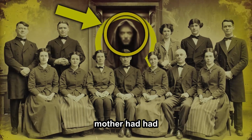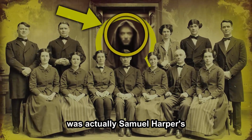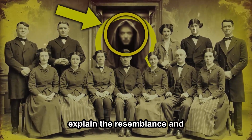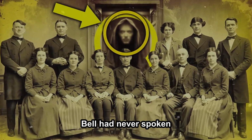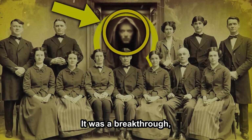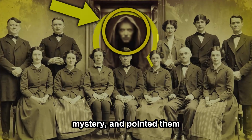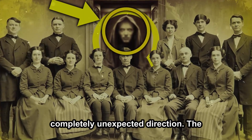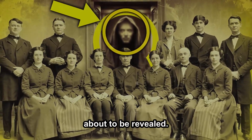Perhaps Margaret Bell's mother had had an affair with Samuel Harper, and Margaret Bell was actually Samuel Harper's daughter. It would explain the resemblance and the reason why Margaret Bell had never spoken about her early life. It was a breakthrough, a new perspective that shed light on the mystery and pointed them in a completely unexpected direction. The truth, it seemed, was about to be revealed.